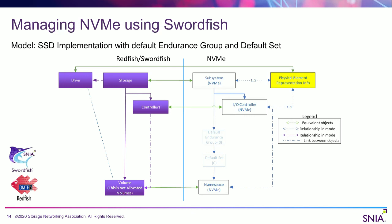The right side of the diagram shows the device model of the system with local PCIe NVMe storage, and we can see I/O controller, subsystem and namespace resource. This model does not have endurance group or set, hence that portion is grayed out. On the left, we have corresponding Swordfish elements. These equivalent elements are shown by the green bidirectional arrows. The purple and blue arrows show the relationship between objects in Swordfish and NVMe respectively. There are more complex models that we are working on, and vendors can build and expand on top of it.